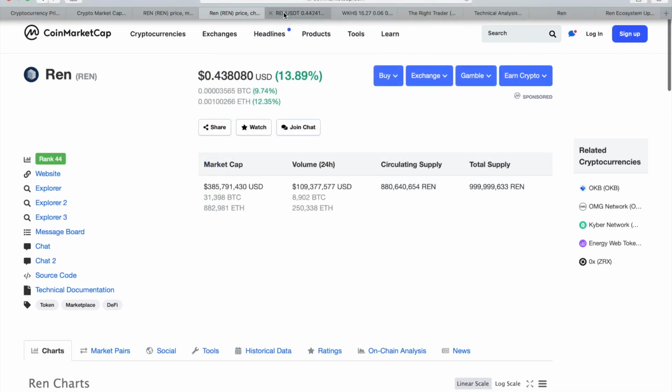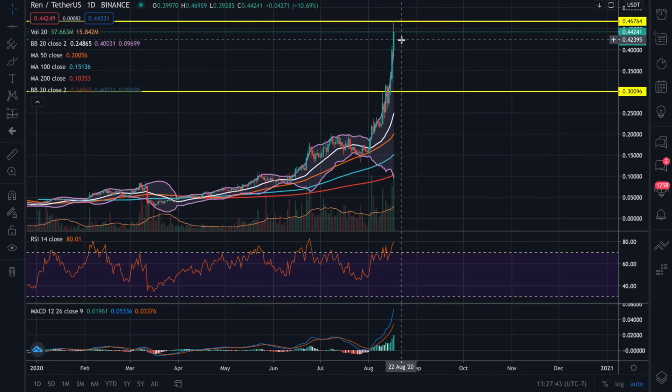If we go and look at the chart here, what you'll see is that we currently peaked around 46 cents. So that 45 to 50 cent level is a big resistance area that we could fairly easily get past. With that being said, we've gone up tremendously, right? As you can see, we are back above the 70 line on the RSI, and so a pullback is absolutely possible here. We're trading above the Bollinger Band, so going back at least a bit is fairly likely.